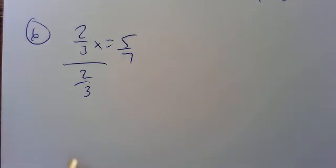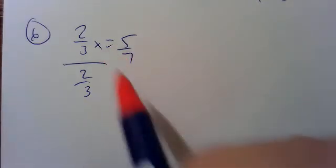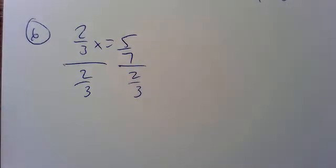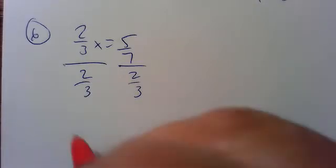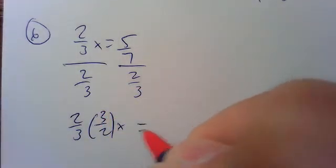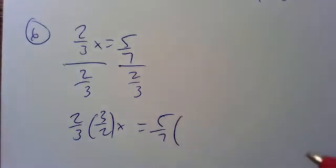And remember, what you do on one side of the equation, you've got to do to the other side of the equation. That's what we call the licky dog principle. Anyway, this is one of the biggest rules in algebra. If you got the licky dog principle licked, then you've got most of algebra licked. 2/3 multiplied by 3/2 x is equal to 5/7. When you divide by fractions, you're going to multiply by its reciprocal.